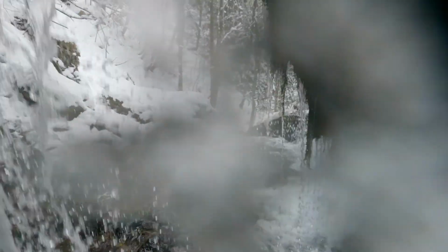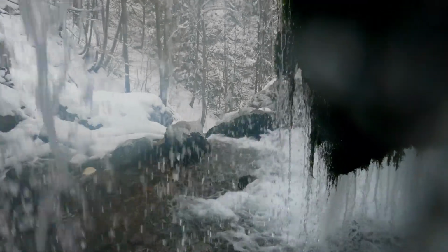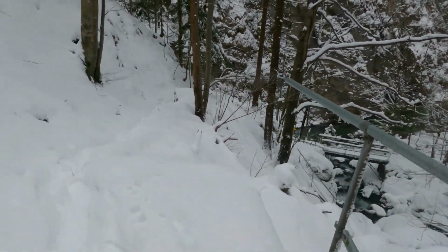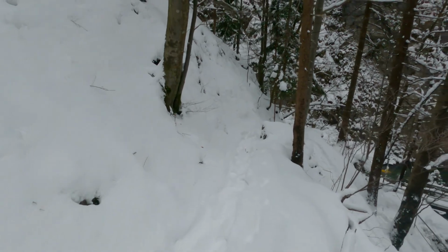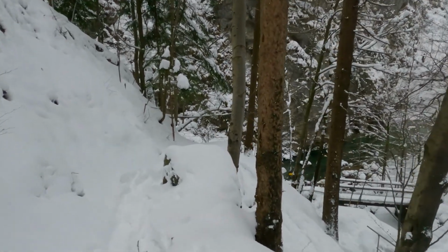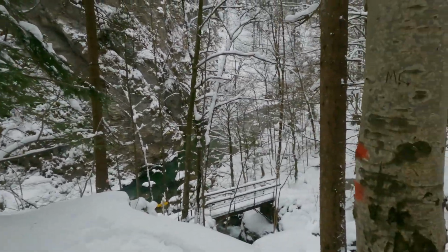Isn't that wonderful? It's so loud here. You can probably not hear me at all, but I so much love coming here, and winter has its own beauty and magic. In summer it can be quite crowded here, but now it's all for me.